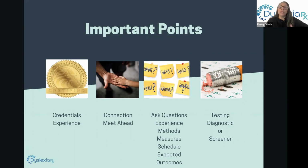It's really important to prep and prepare for a phone call to start asking some really important questions. And these are some points that are great to have on hand when you're on the phone trying to find out the best provider that fits your family. So the first thing you want to know is, do they have credentials? Do they have a doctorate degree? If you're wanting a diagnosis, they typically need to have a doctorate degree in order to do that diagnosis.